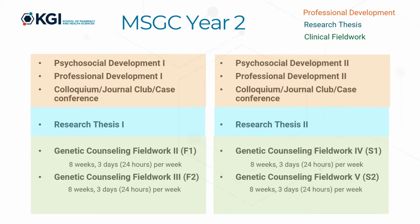So the psychosocial development 1 and 2 spans the entire year, and the professional development does span the entirety of the second year, although those are not every week, they are approximately every 3 weeks, again, so that this really does maximize exposure to the field and working on the research thesis.